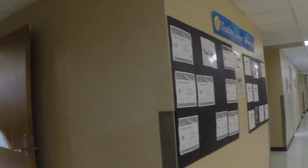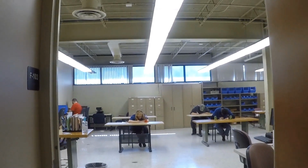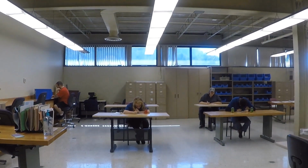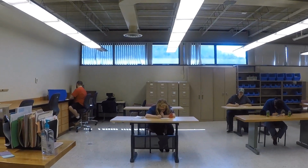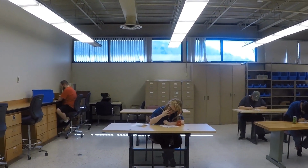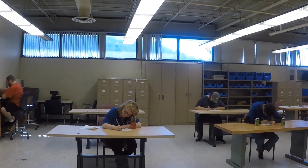Prior to entering any program at the Perkins Center, individuals must have a comprehensive vocational evaluation or CVE. Individuals having the CVE administered at the Perkins Center may stay in the dormitory until testing has been completed. This is the evaluation room.